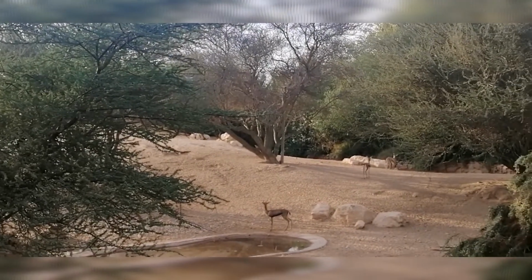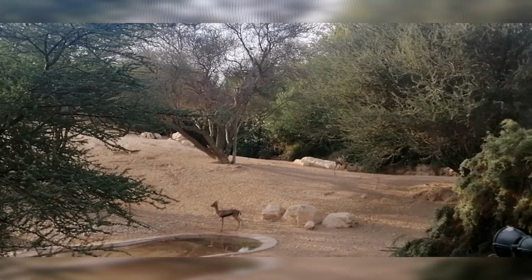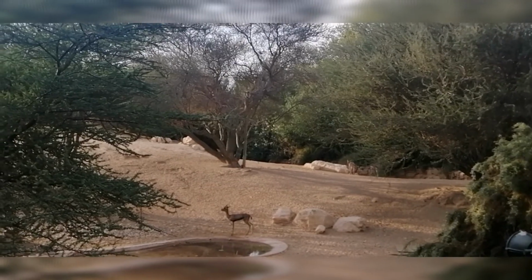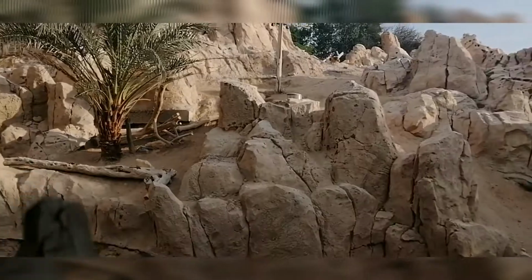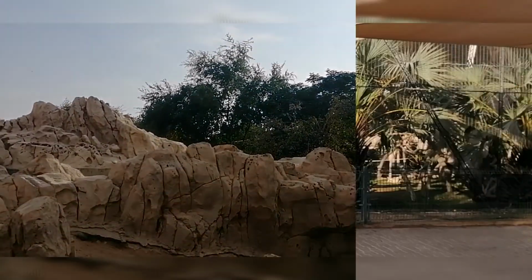So nice, these animals are enjoying around in their home. The quietness. Yes, it's like an Arabian Tahr. Where? How is standing, you see? There, on the edge of the... There. Nice, there. Okay, now let's go.